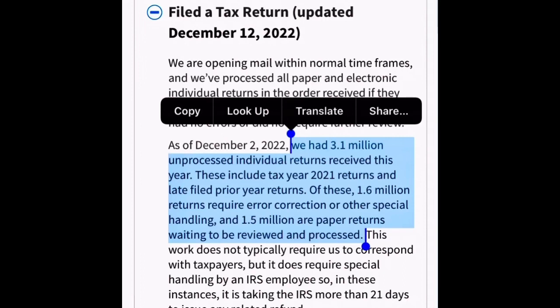This information is being shared from irs.gov, and we are starting with still processing. The IRS has not updated the numbers since last week, December 12th. So we have to wait on the new numbers, but a refresher: last week they updated that they had 3 million unprocessed individual tax returns, 1.6 million returns requiring correction, and 1.5 million paper returns waiting to be processed. So hopefully within the next few business days, they will update the numbers.